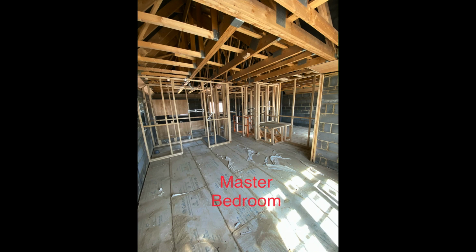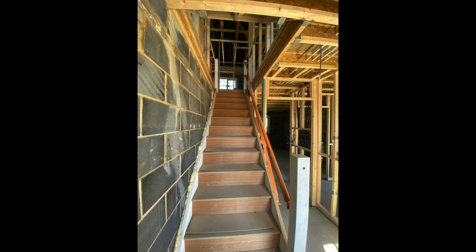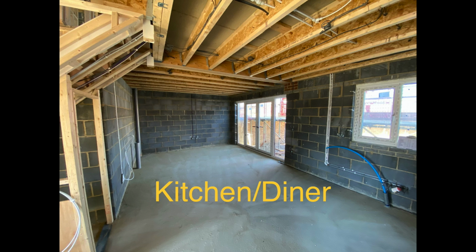You can see that they've started to put up whatever you call those wall partition board things. But yeah, this was quite exciting to be able to walk around and see it finally take shape.